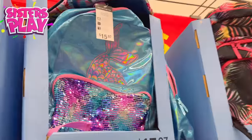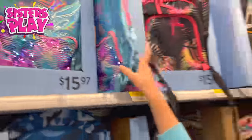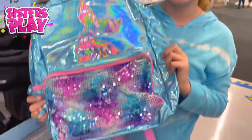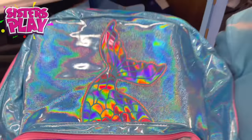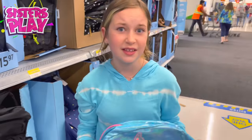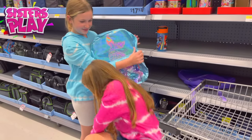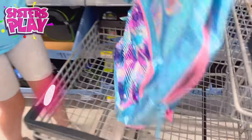Look, there's a blue backpack. This is so perfect for me. Is this really a mermaid tail? Oh, I love it. I'm definitely taking this one. Melanie, go! Whatever, I guess I have my first item now.